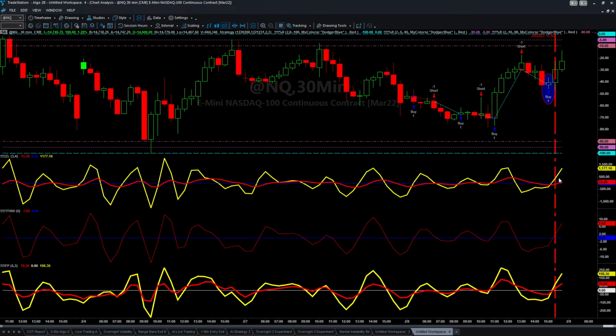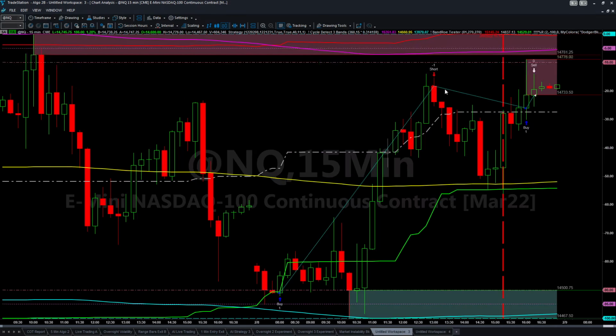Also, all my filters on the subgraph right here were pointing to the upside. Now, if you notice this red vertical trace, that's exactly the bar that reversed and went up right there. And if you notice, the signal was 1 bar prior to the reversal on the 30-minute time frame. Now, all signals in the bottom coincided with that. I should have completed this phase of the trade by exiting right here. This is the same bar you just saw on the 30-minute that actually reversed.